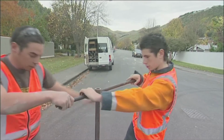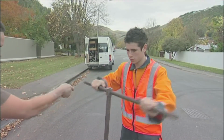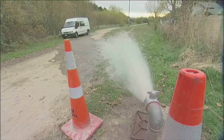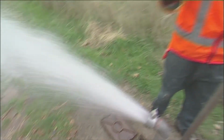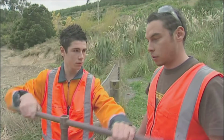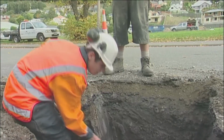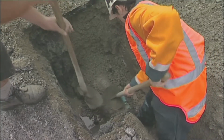The skills that Thomas can obtain through working in the water industry can take him all around New Zealand and a large part of the world as well. We're just flushing out any dirty water on the line and in the air. Thomas was really good, I thought. He wasn't shy of the tools, he knew how to use a couple of crescents. He was good. I'd have him back here any day.